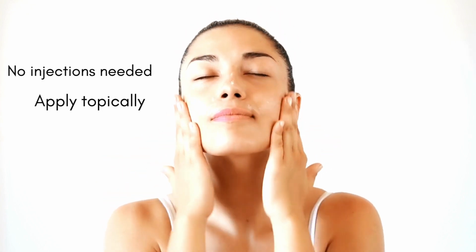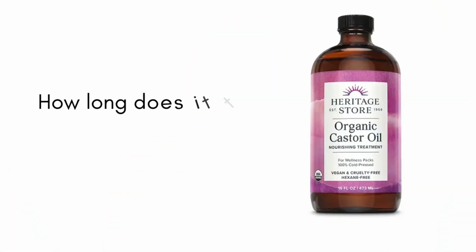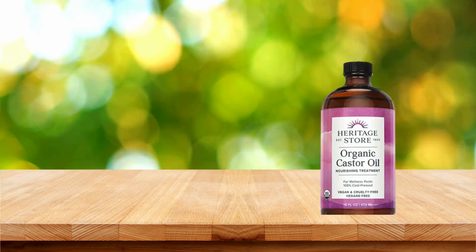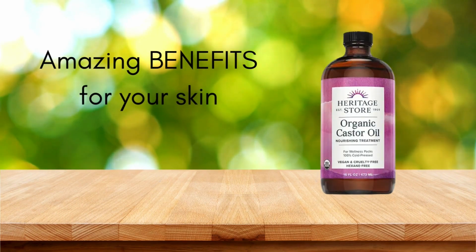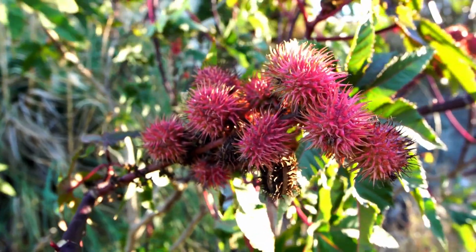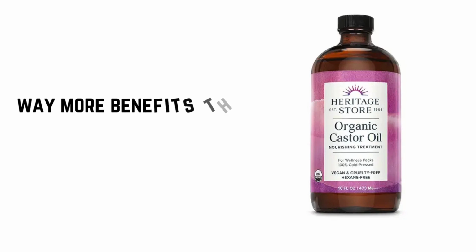And how long does castor oil take to work compared to Botox? We're going to go into this in depth a little bit further. But first, let's talk about some benefits you get for using castor oil for your skin. Castor oil first is natural. It's just a plant product, and it can do a lot of those things that you get from Botox, but way better and way more.